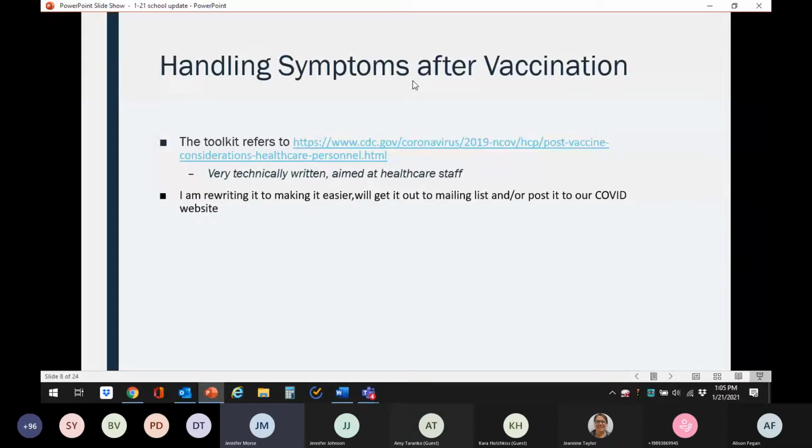I know that I've had some questions about how to handle symptoms after vaccination. I actually found this the other day and was working on it, but I also found looking at the toolkit today that this link is in one of the FAQs in the toolkit. This link goes to suggestions for healthcare providers. It's really technically written. So yesterday I was working on rewriting it, and I will get out the final rewrite. I have it all done. We'll send it out with the slides, and or depending on which health department, we'll also get it posted on our website, so you'll have a copy.